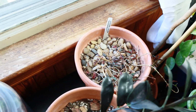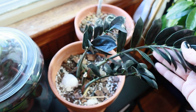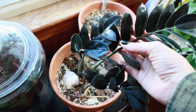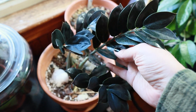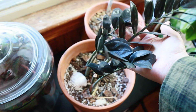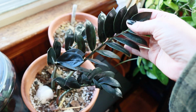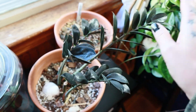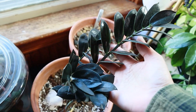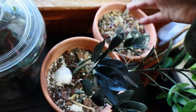Here is my ZZ Raven, which used to be a lot more full, and I think the thrips or something, maybe neglect, who knows? I don't really know what happened. I don't really remember, but it seems to be growing back. One of this branch here is the most recent one, so I don't know. Seems okay, so she's gonna hang out here and hopefully continue to grow.